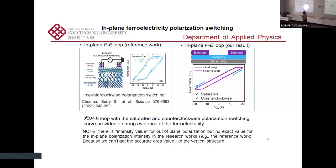So for this, a typical example is PZT, lead zirconium titanate oxide, a typical ferroelectric oxide. You can see that it has an anti-clockwise PE loop. And for us, we also have an anti-clockwise PE loop as well.